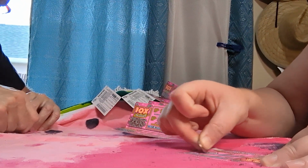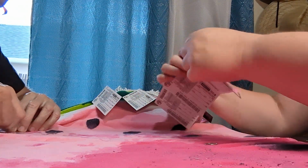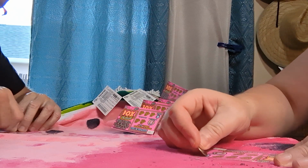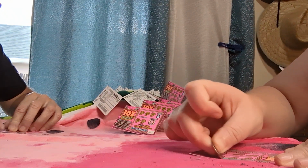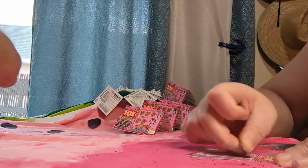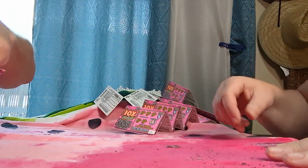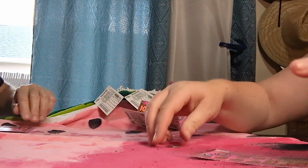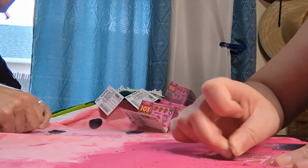I got a dollar right here. I got another dollar right there. That was nothing. I got another dollar. Another dollar. Really? Another dollar. No. I got a $1, $2, $3, $4, $5. You got a big $5 one. $5. Good job. I was due. I still haven't gotten one of those. I'm looking for the 10,000 actually. Yeah, that would be a good one.